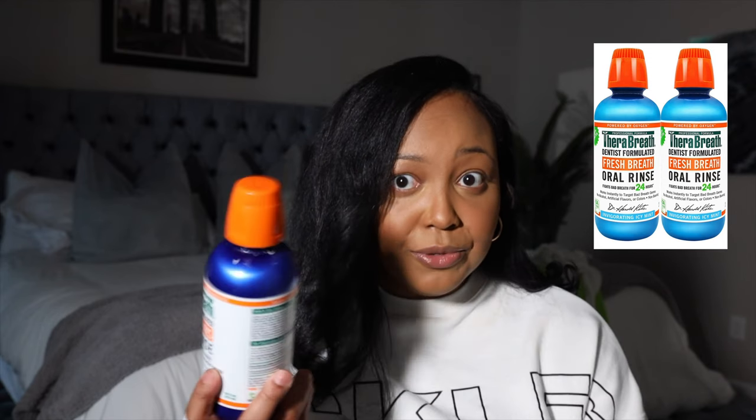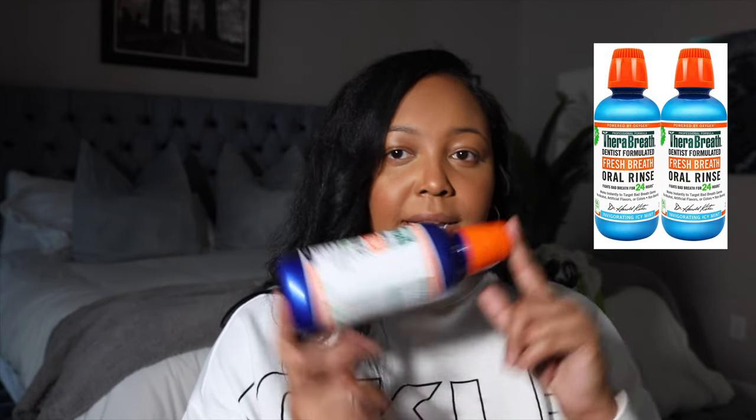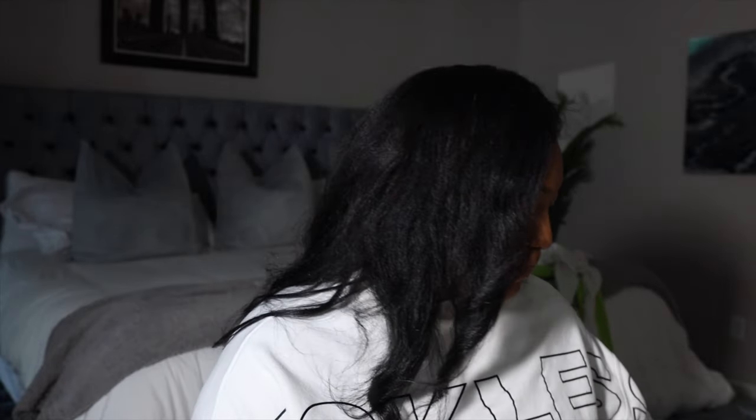TheraBreath. It has no alcohol in it. I think that's what I like, that it doesn't burn my mouth when I'm gargling or just using mouthwash. This was the clean mint. I have the fresh mint one, I think, which doesn't have an overpowering mint taste. But so far, I'm a TheraBreath girl.